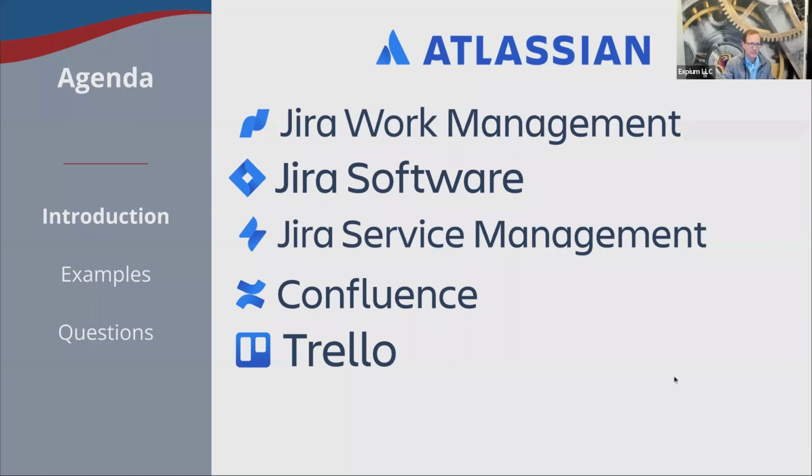Then there's Confluence, which is a collaborative wiki-style documentation tool. And lastly, we have Trello here, which is a board-centric tool that more recently came into the Atlassian ecosystem, and a lot of different types of teams are using this and finding value with Trello.